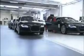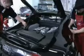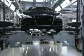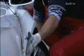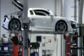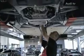And this is what it looks like when it leaves the assembly shop. But the Audi R8 is not yet ready for the showroom. The brand new Audi R8 still has to be subjected to extensive quality controls. They check the evenness of the paint finish and all the gaps, defined to the nearest tenth of a millimeter, and numerous other details besides.